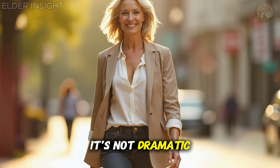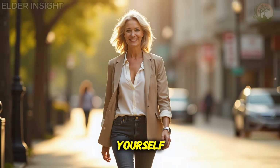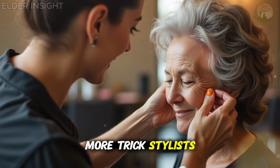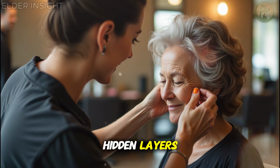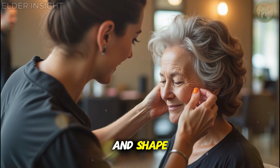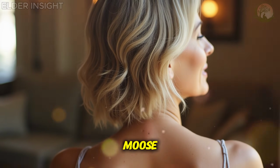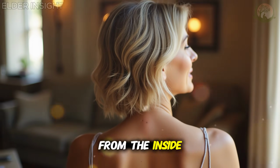It's not dramatic, not obvious, but the shift it creates in how you carry yourself, that's real. And here's one more trick stylists rarely talk about: shadow volume. Longer hidden layers placed behind the crown or around the ears. They give your hair quiet lift and shape without any styling product. No teasing, no mousse, just thoughtful structure that builds confidence from the inside out.